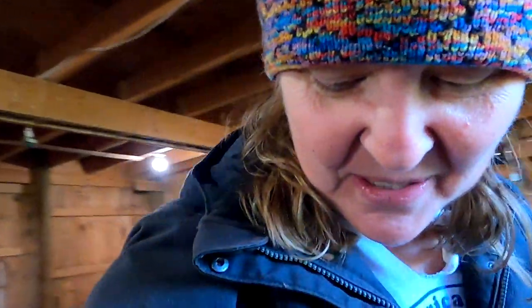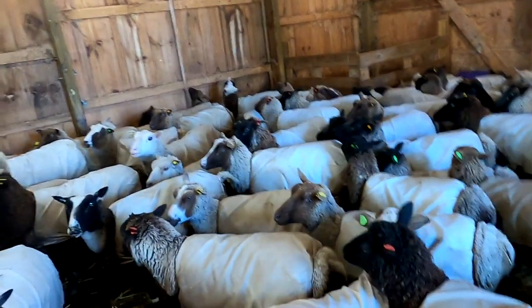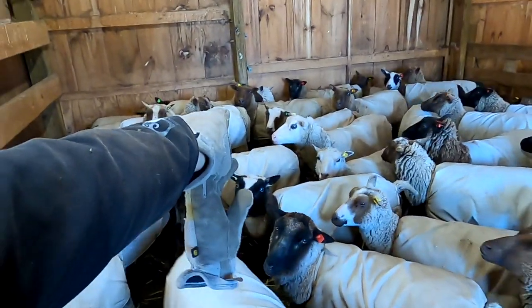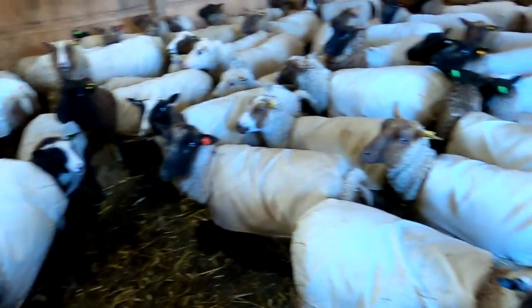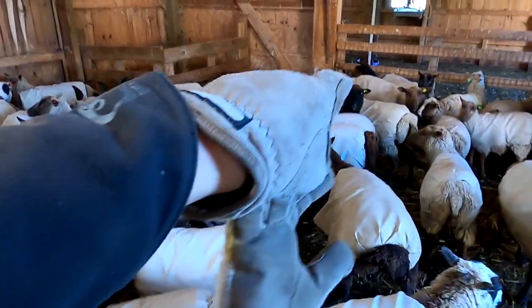The first thing I have to do is get all of the ewes in one of the sections. Our barn is divided up into three sections, and it's just easier if I'm trying to catch individual sheep to have a smaller pack. So we'll try and do that. All right, so they're all in here, nice and compact. We've got to get three ewes. There's Brienne, who was right there with the sugar lips, and Nita, who I need to look up her number because I'm not 100% sure who Nita is. It might be that one there with the yellow ear tag.